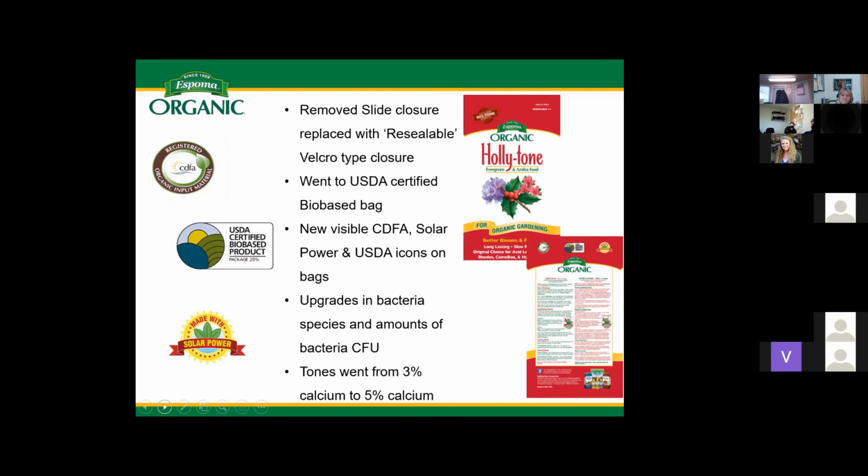We talked a little about the USDA certified bio-based bag, but again, that's in there. We put all of our badges on the bag now. Previously our registrations were on the bag, as far as the CDFA, so that's on there, and the bio-based bag seal is on there. And then we also have a solar power bag, and that's us saying, hey, listen, we're doing this and we feel good about it and you should too. There were also upgrades in bacteria species and amounts of bacteria CFU. All of our tones went from 3% to 5% calcium, every tone. So tone wide, we did that.